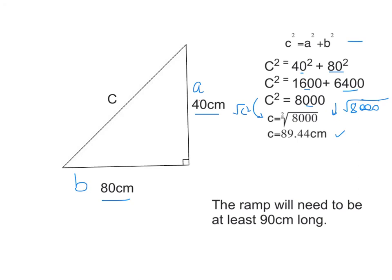Now that has been rounded slightly. But to build this ramp, we know realistically that to say to the builder it has to be exactly 89.44 centimetres is a bit too precise. So we say that the ramp needs to be at least 90 centimetres long. We wouldn't round down to 89 centimetres because it just wouldn't be long enough. Remember, it would be 0.4 or 4 millimetres too short. So we say at least 90 centimetres in this case.